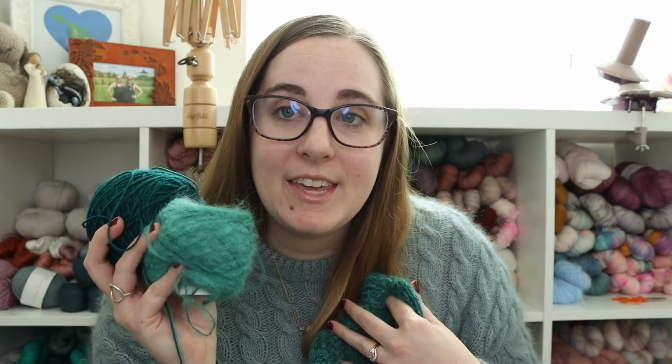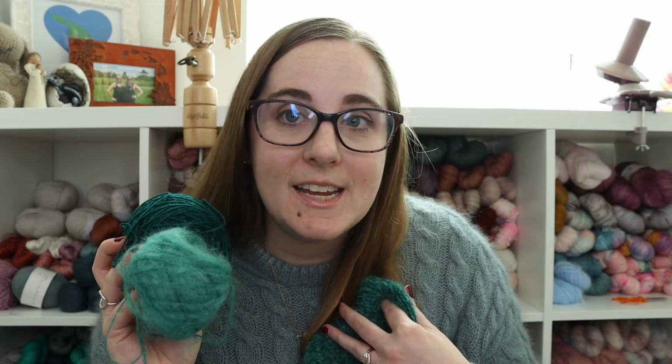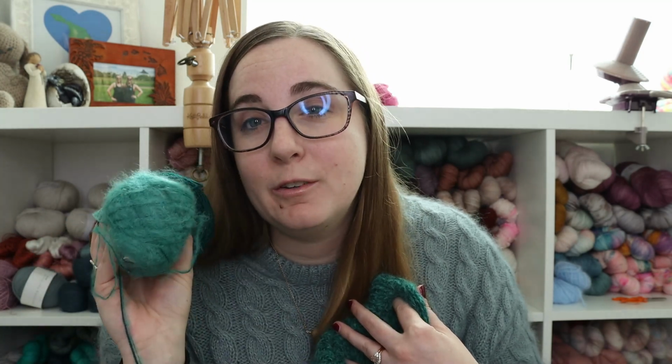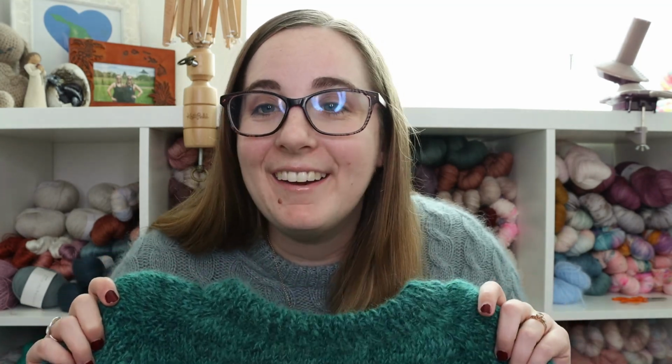I think if the gauge was tighter, with more stitches per inch, maybe a regular DK gauge would be 21, 22 stitches per inch, the Surrey would really outshine the sock yarn, and you would see mostly the lighter color. So just some fun yarn things to think about.